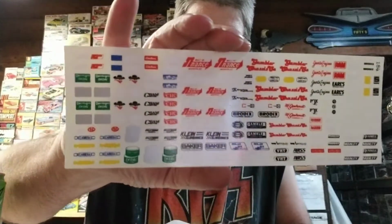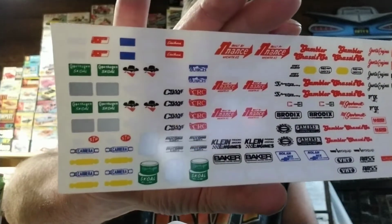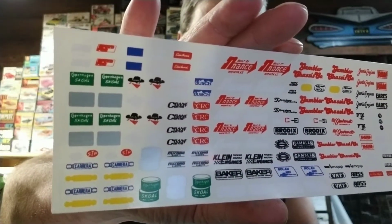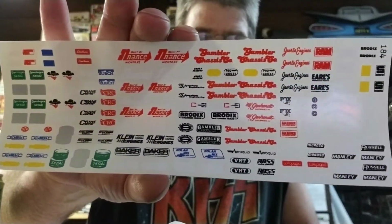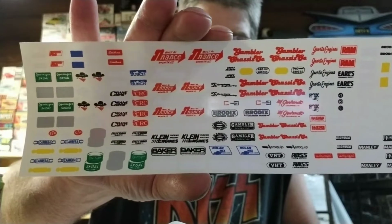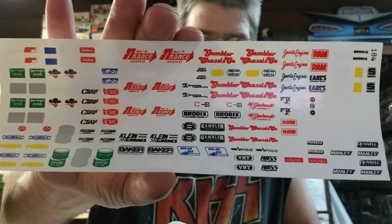Picked up this one. I have been wanting to find one of these for quite a while. This is a contingency sheet for World Outlaws, late 80s, early 90s. This is the one that had the Copenhagen Skull logo. And of course you've got your Gertie engines, your Gambler chassis, Nance. Thought that was pretty cool to come across that after all this time looking for one.